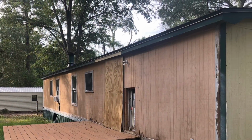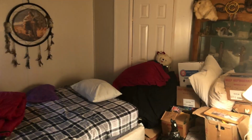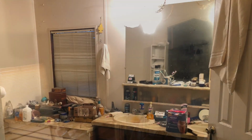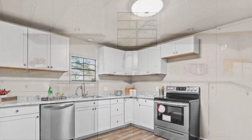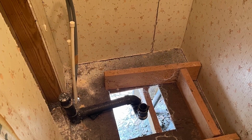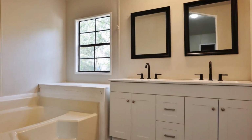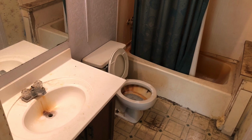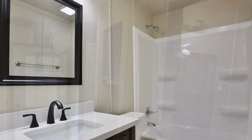But we tested every system in this house: the roof, the plumbing, the AC, the electrical, the foundation, everything needed to be replaced. We gutted the entire house that had several years worth of just stuff that had accumulated. We gutted the kitchen, of course, and put in new cabinets, new lighting, new textures throughout. We gutted each of the bathrooms down to the studs, and we had a plumber come in and replumb everything from top to bottom. And this is a 3-bedroom, 2-bath, over 1,500 square foot mobile home.